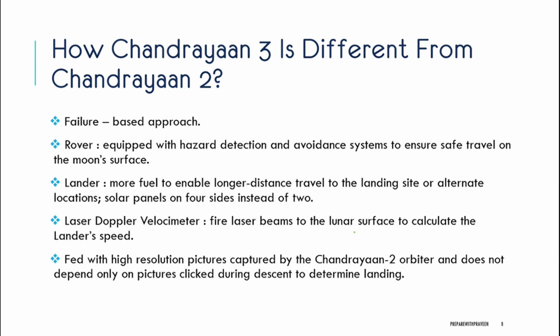Let us see how Chandrayaan 3 is different from Chandrayaan 2. We have just developed Chandrayaan 3 from a failure-based approach. We literally analyzed what went wrong last time, and we have developed Chandrayaan 3 to overcome all those situations.